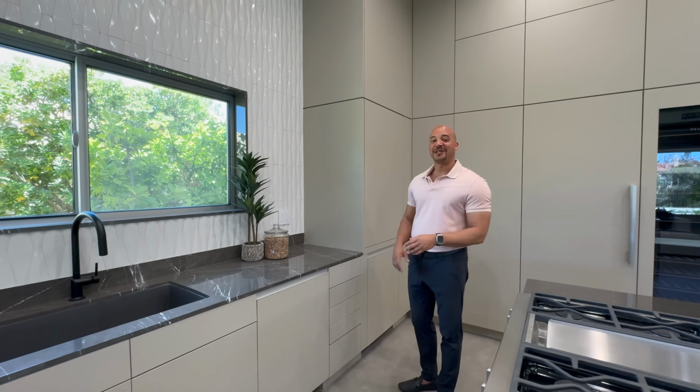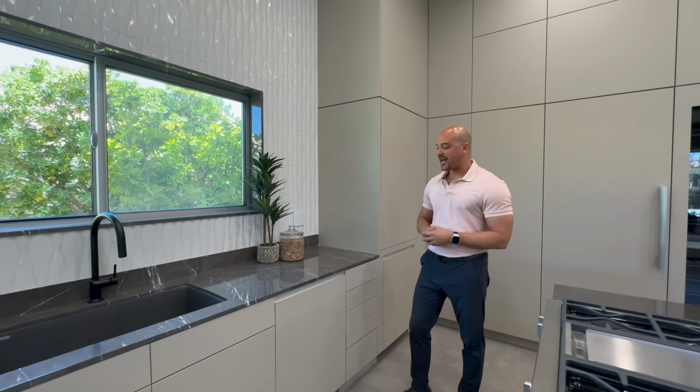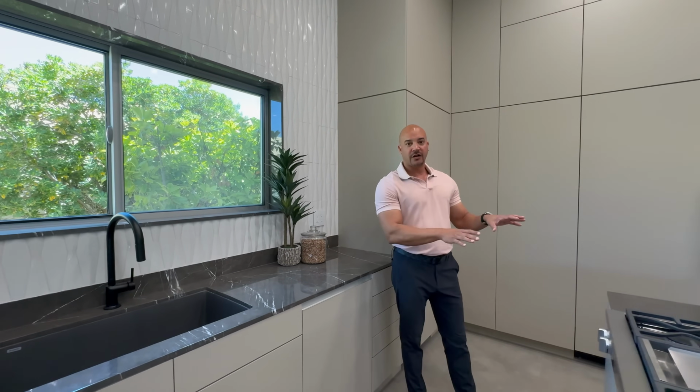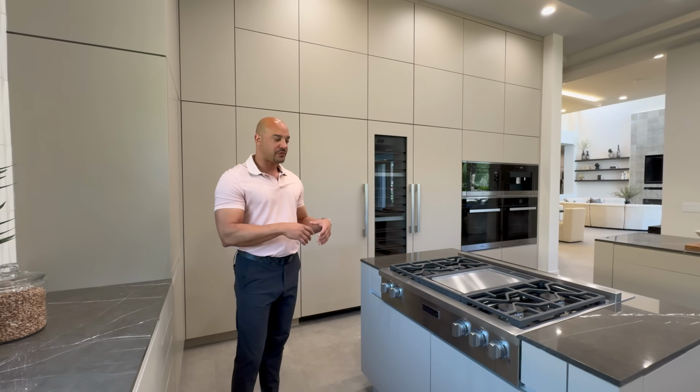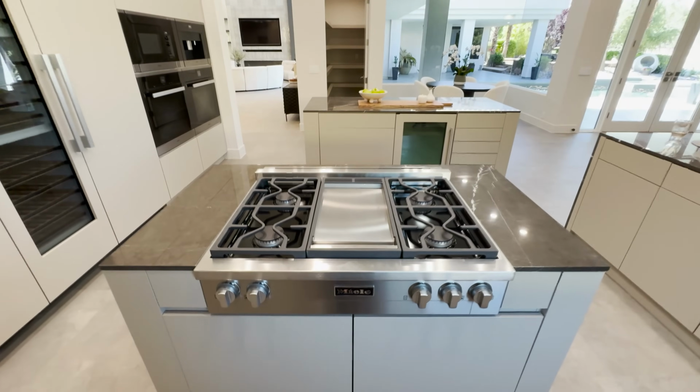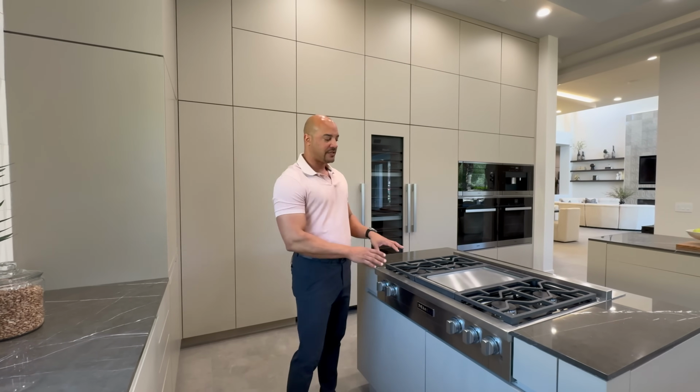So yes, we have our 2 dishwashers, we have our pullouts, that is wonderful. Now over here on this island, so we actually have 2 islands, which you see more and more. Here, this is on a staggered approach, which is really, really gorgeous. But here we have the Miele grill top. You rarely actually see these grill tops.